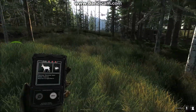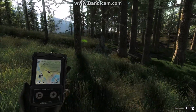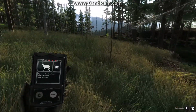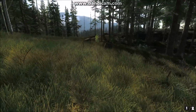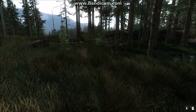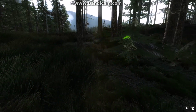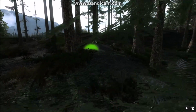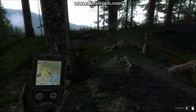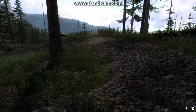This is about where I last saw him here. Shouldn't have went too far, too much further past this hill here. Got more tracks here. Definitely a max weight buck. 75 to 95 kg. That's a big buck. So we should be just over this hill.